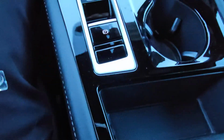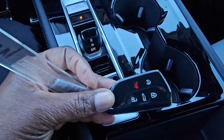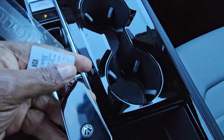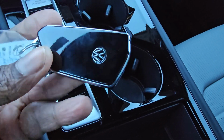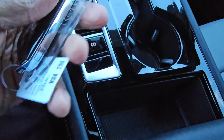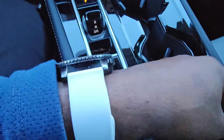You do get more storage down here as well. There's a look at your key fob there. This key fob here has lock, unlock, the power lift gate button, and a panic alarm button on it right there. On the back side, it just has the Volkswagen logo. It's a chunky key, so it fits in your pocket pretty well. But if you wear skinny jeans, it's going to take up all the space in your pocket. There's a little bit of storage there.